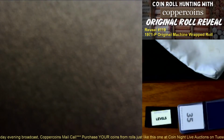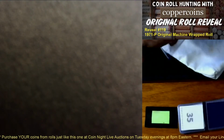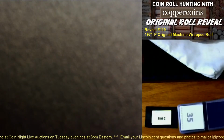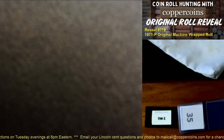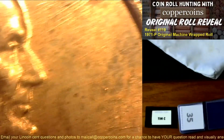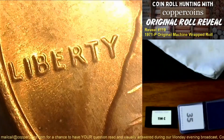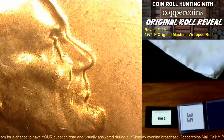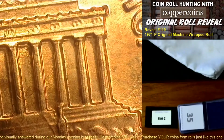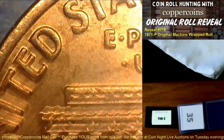Coin number 35 now. Oops, forgot to put Levels' name in that one. Alright, Tim Crowell. Tim Crowell gets coin number 35. Guess I never really asked. It could possibly be Crowell, but I think Crowell, C-R-O-W-E-L-L, is Crowell. That's what it seems like to me. So if your name is anything other than Crowell, I now W. Tim Crowell. You may begin using your new name.